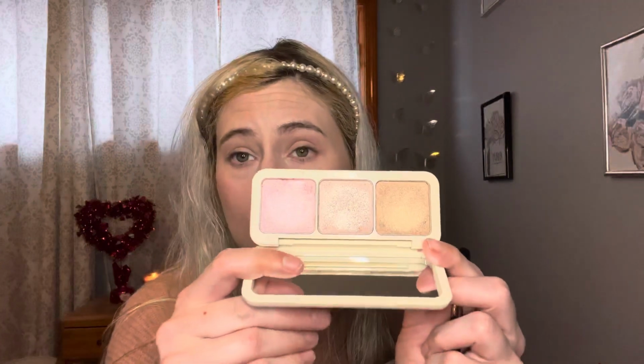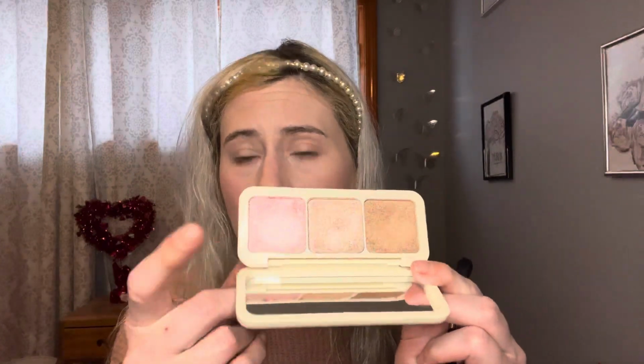Now for highlighter. This is a newer highlighter palette to me. This is the Cover FX Custom Enhancer palette, and it's supposed to mimic the colors of their most popular Custom Enhancer Drops. I love the packaging, a little plastic compact, and you have 3 shades. So maybe I'll do the pinky shade today.